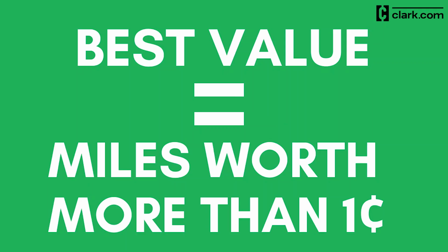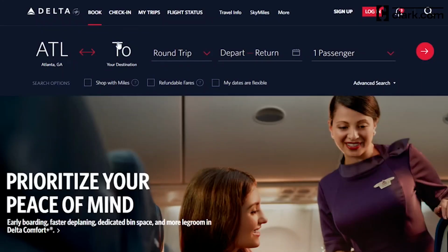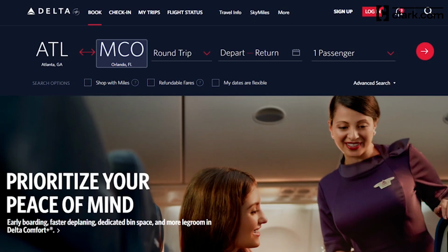So, if each SkyMile has a relative cash value of around a penny, the key to figuring out how to maximize your SkyMiles is to look for situations where they are actually worth more than that. Now that you know how many SkyMiles you have and their average worth, it's time to figure out what you can do with them. If you have a trip you'd like to take in the near future but haven't booked yet, look to see if it might make sense to use miles for it. Let's look at an example.